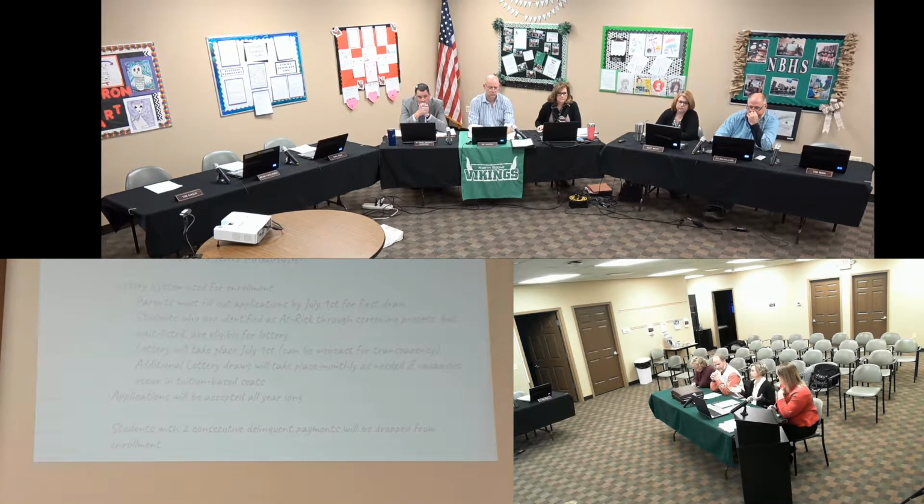The first lottery would take place July 1st. And for transparency, we could even do it web-based, in a public setting, so that parents would see it's legit. Additional lottery draws could take place monthly as needed. That's if someone in a tuition-based seat left the program for one reason or another, then we would be able to do a lottery in the next month to fill those seats so they could be kept. So we would accept applications year-long. And we did put in here, students with 2 consecutive delinquent payments would be dropped from the enrollment.